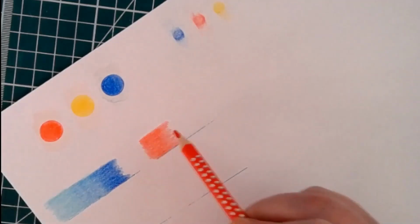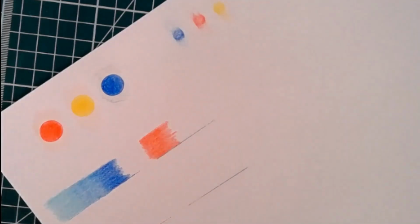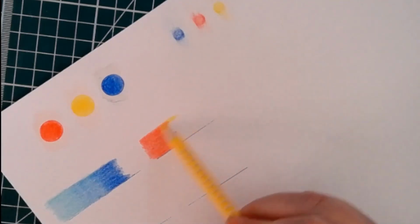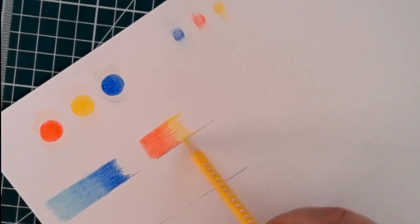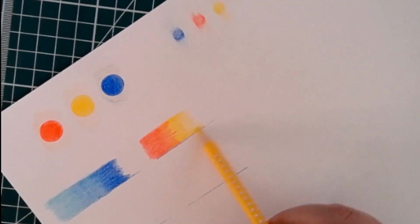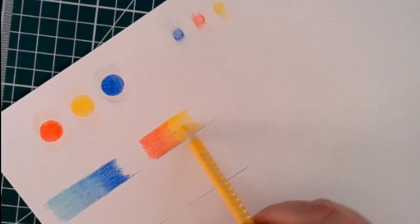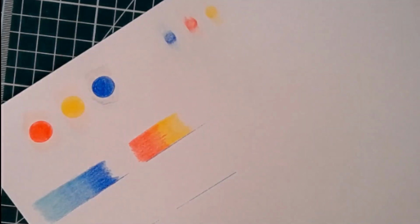Just putting in one or two layers on that light area where we're going to blend that into it. Now our yellow, blend it right into that red, creating that orange. And this pencil does work better if you build those layers up by putting one layer down, putting down the next layer, then going over it with your previous layer, and then going onto it again with the layer that you're laying down, so that you can build that color up and show that it's a true color there.